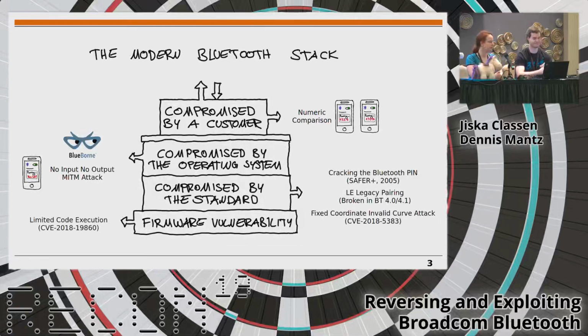And then there is firmware vulnerability. One of these we are going to present here. It's only a limited code execution. We have more stuff in the queue that we cannot show yet. A student of mine really did some awesome work there. And this is hard to fix, so these firmware patches need to be shipped by the operating system vendor. For Apple it's pretty good, for Google it's okay, but if you are on Linux, forget it.